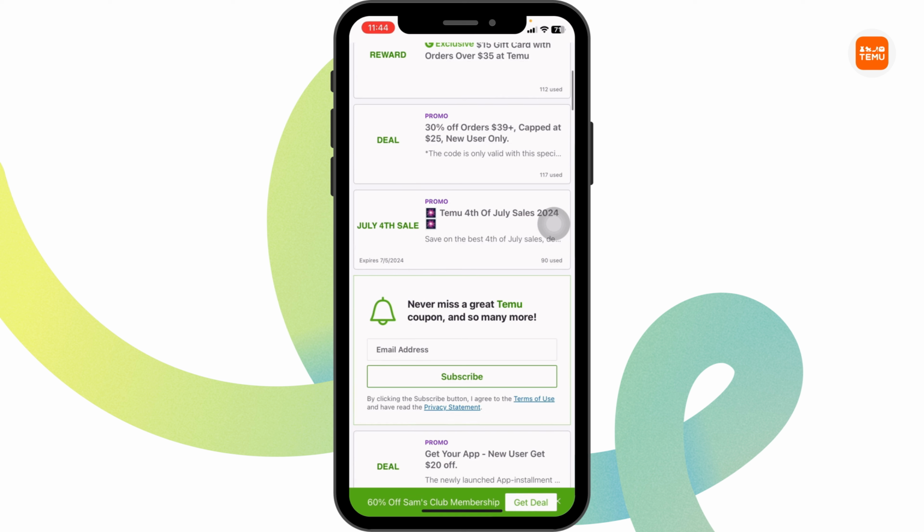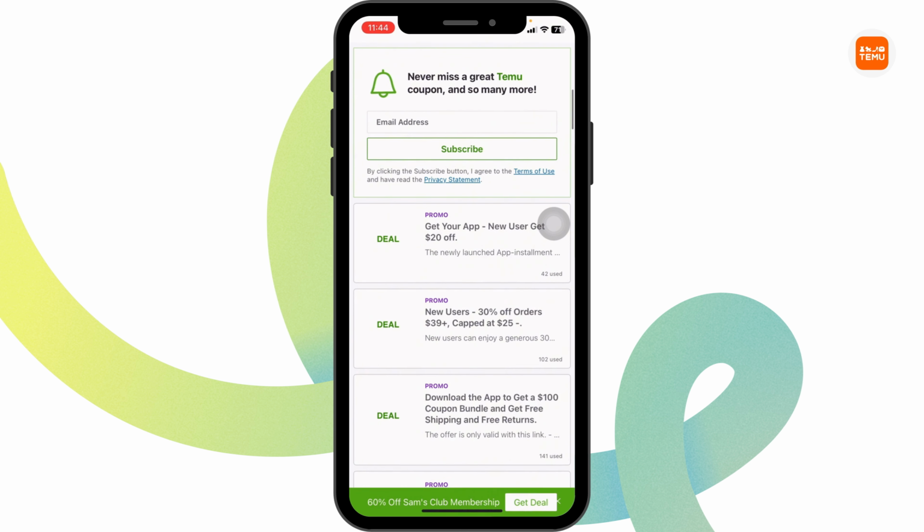To use any of the offers, you have to apply the same exact steps. So this way you can easily get up to 20% off Temu working coupon code.